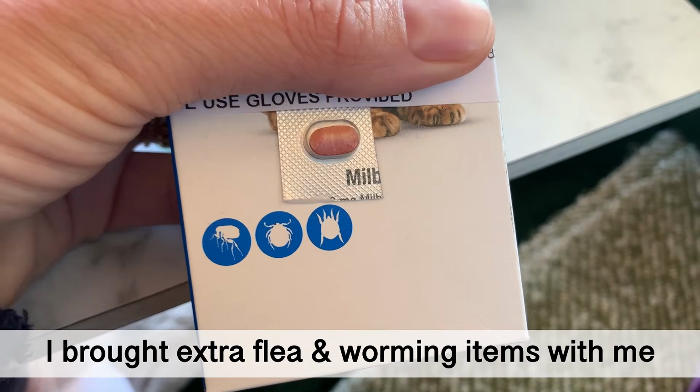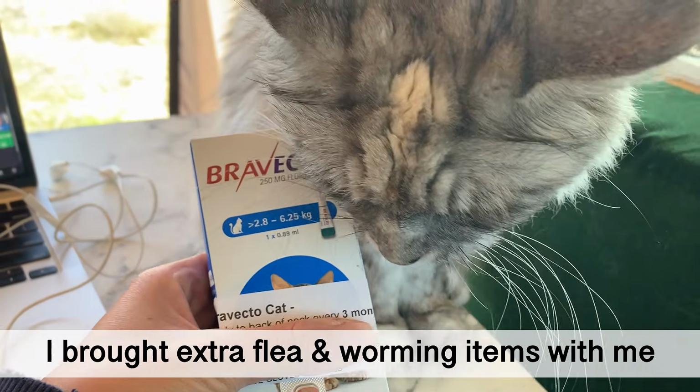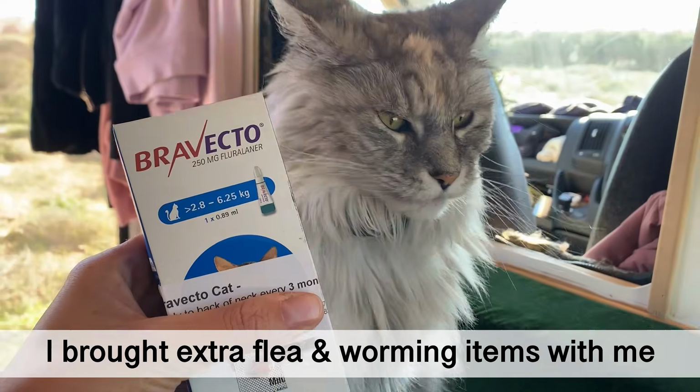Within this, I only thought during my research this was a legal requirement for dogs, but apparently you have to do this for cats as well. There is a worming tablet that you have to give them at least 5 days before travel. They sign this off in that health certificate document as well.